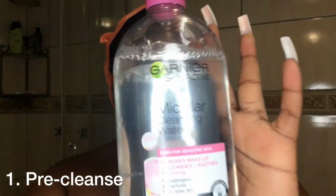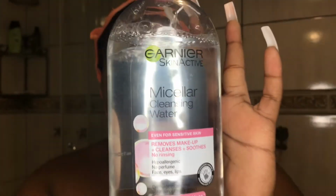So the first step is to pre-cleanse my face, and for that I'm going to use the Garnier Skin Active Micellar Cleansing Water, even for sensitive skin, and a cotton pad. So sweeties, pre-cleansing is an important step for me personally, because pre-cleansing basically removes surface dirt, oil, basically all the unnecessary dirt. It allows my cleanser to clean my face thoroughly, to ensure that my skin gets the full benefits of any of the products that I'll be using.